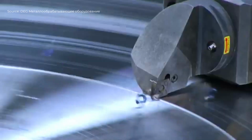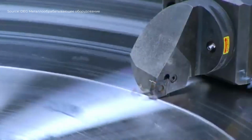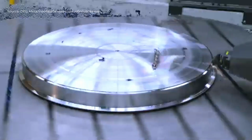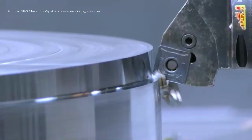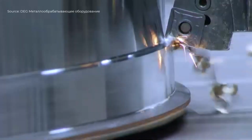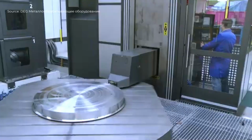Together, these platforms illustrate DEEG's commitment to customization, eco-design, and operator-centric innovation. Whether handling massive cylindrical shafts or complex multifunctional parts, the Gemini lathes, Lagun mills, and GHTM centers deliver unmatched rigidity, precision, and efficiency, making DEEG the go-to partner for modern heavy-duty machining solutions.